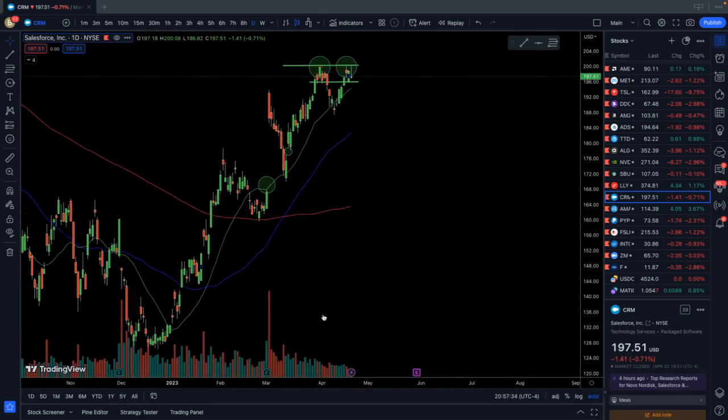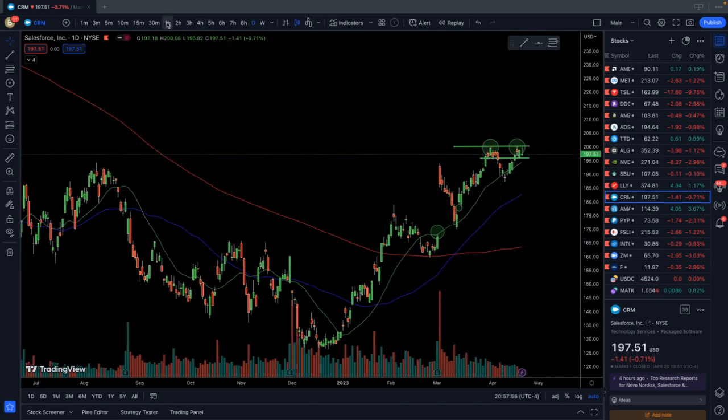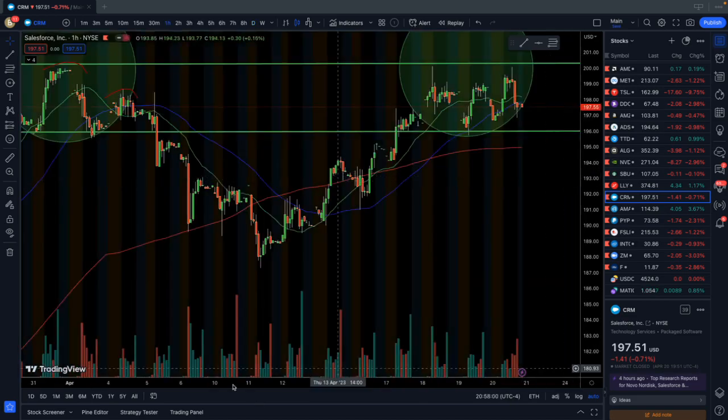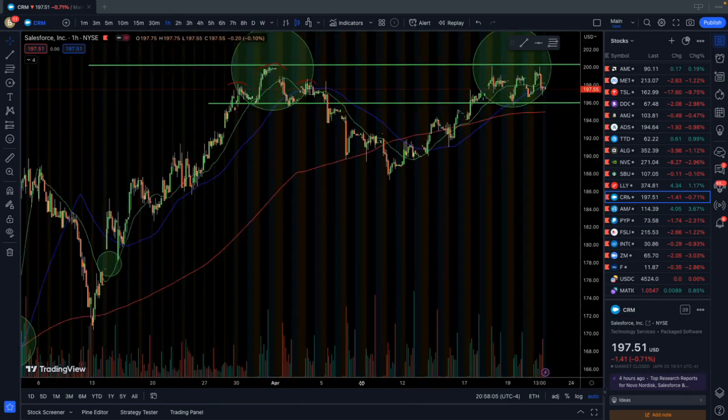What can we see here also? We also see a price gap at around $169 per share. And price gaps usually tend to get filled. They don't necessarily have to, but it's a good indication to see where the stock may head short term. Now, if we go to the 1 hour chart, we can see a bit more of the intraday price action.